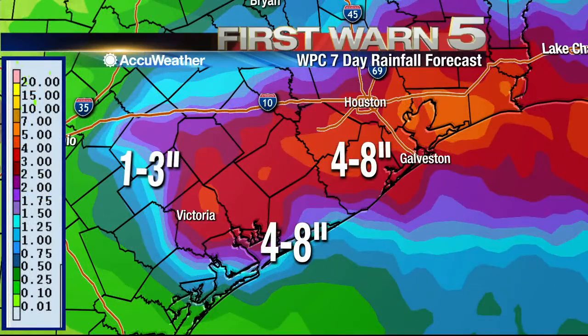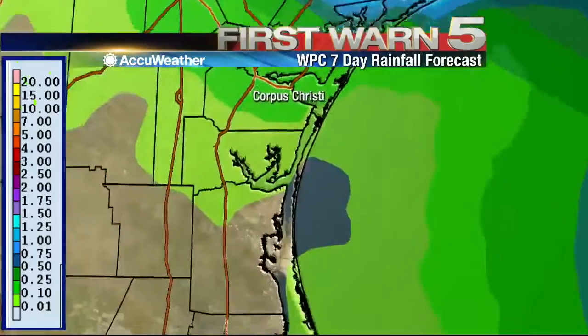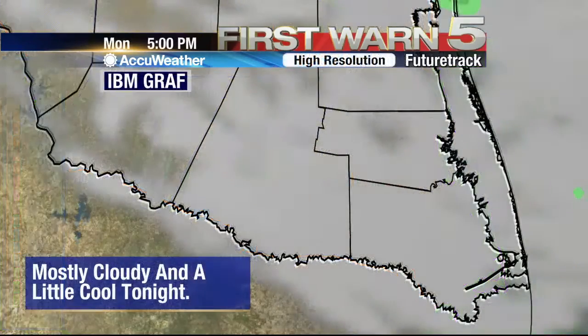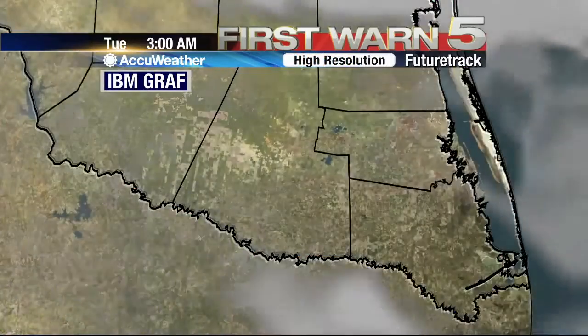Here are projected rainfall totals for southeast Texas, and that's updated just in the last few minutes now. So right on the coast, that 4 to 8 has dropped off, but you get south of Houston, you're still looking at 4 to 8 inches there. But for us, nothing. Less than a quarter, well, probably less than 100th. For most places, I think we get absolutely nothing out of that. And that's what the IBM graph model is showing us.